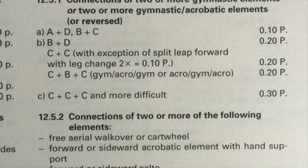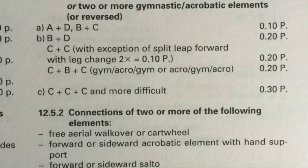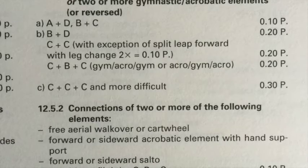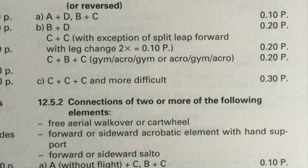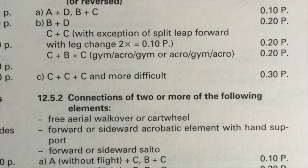Combinations of B and D skills actually earned 2/10 of bonus. And if you think about the fact that only 6/10 of bonus were necessary to have a 10.0 start value, that means that doing a front tuck into a wolf jump would have given the gymnast about a third of the bonus that they would have needed.